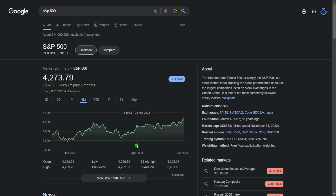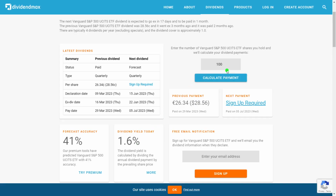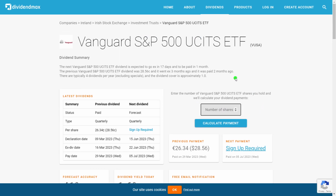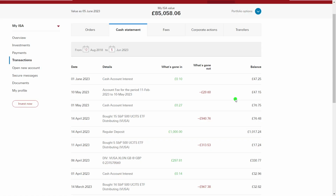So let me just go through all this stuff. Dividend Max here. Now this is a website where you can see it. So I have 1,306 shares. This will give me in euros and dollars 344 euros, $372, and in pounds, if I was just to calculate that, that would be about just shy of £300. So then I can use that to invest in more VUSA, which is what I want to do.